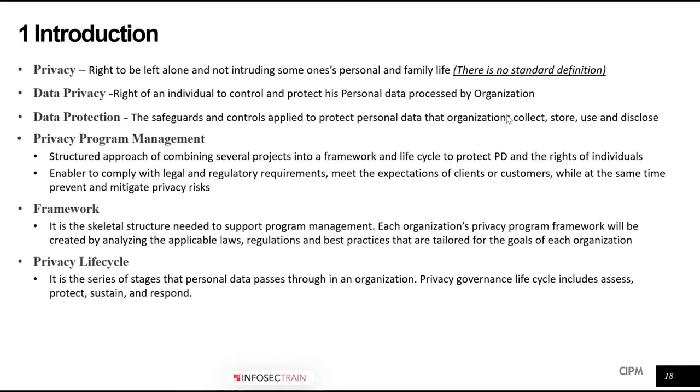This is a very big statement, but if you have to break it, you can break it into two important parts. One, how do you have a structured approach of building small engagements around data privacy into a standard format, which is your framework? And what is the objective? The objective is to protect the personal data and ensure the rights of the individuals. This is the crux of any data privacy law as well, which is the second part: protecting personal data and ensuring the rights of the individuals, right?